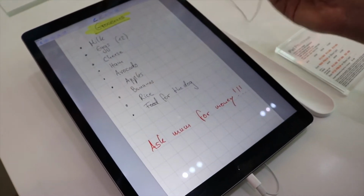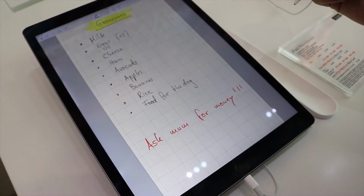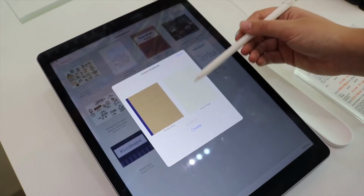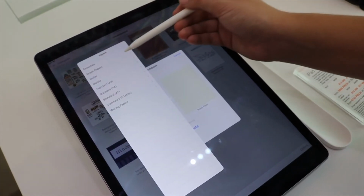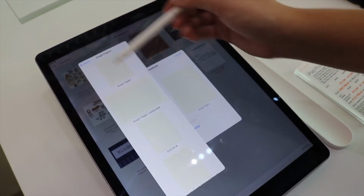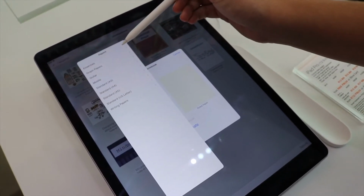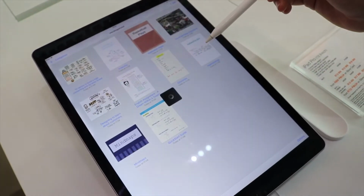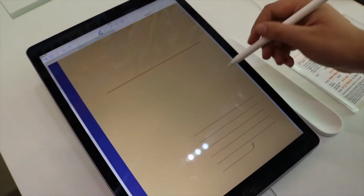So another of the great things that I know people do on an iPad is take notes in school, whether you're in college or whatever. I know a lot of people do this. So basically I just chose a random app that has a notebook on it, and I just played around with it a bit. So you can select your paper, whatever. And I'm a bit of a nerd, so this I really enjoyed.